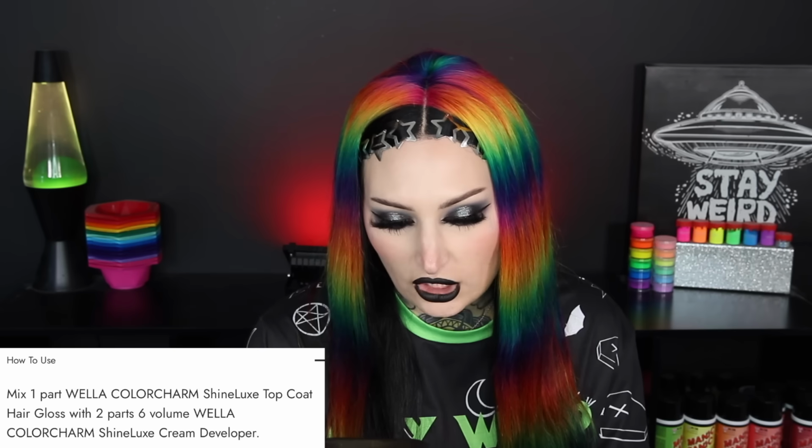For the directions, it says mix 1 part Wella Color Charm Shine Luxe Top Coat Hair Gloss with 2 parts of 6 volume for Wella. So they have a specific developer you're supposed to use for this. Just use a 6 volume. Obviously this is a demi-permanent color and it's more like a translucent glossing color, so it's not full pigment. You don't need anything higher than this. So I would just get the dedicated Wella developer. This is 6 volume. So we're gonna mix 1 part of the color with 2 parts of this developer.